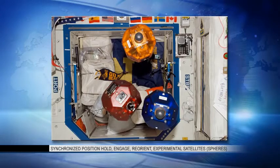They get a chance to follow along with the expedition astronauts, watching as these satellites conduct various flying maneuvers such as rendezvous and docking, and also, again, that formation flying. So Cassidy is doing a few SPHERES test runs throughout the week.